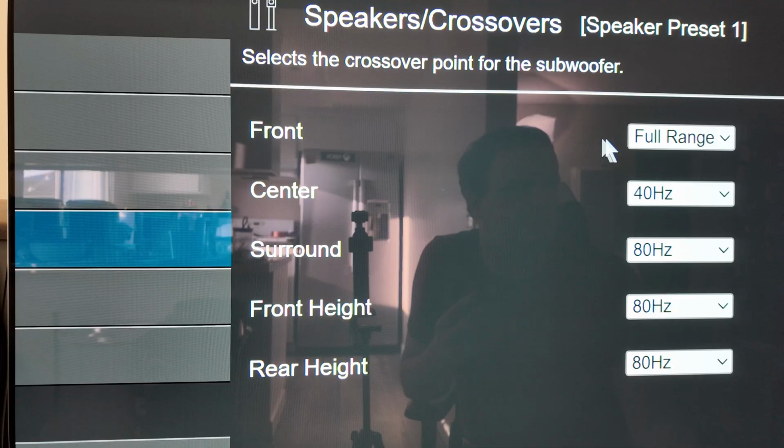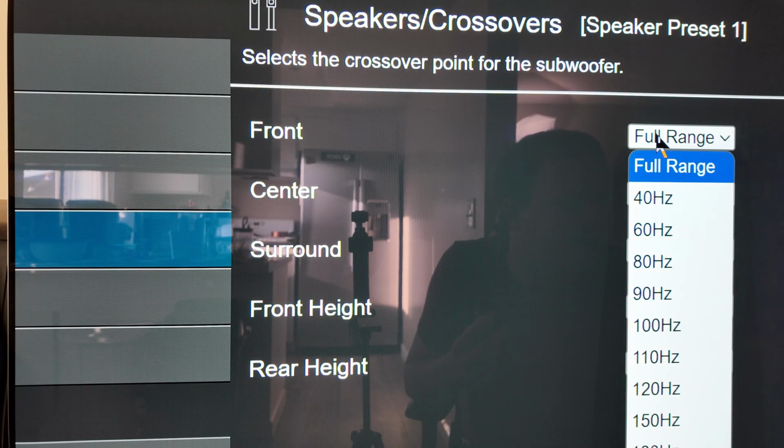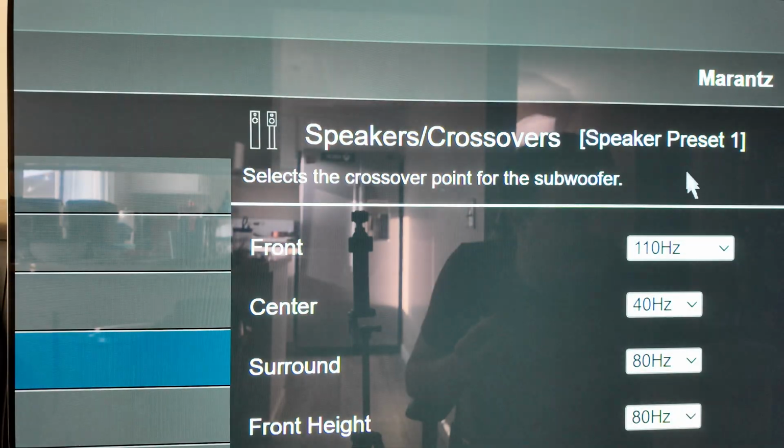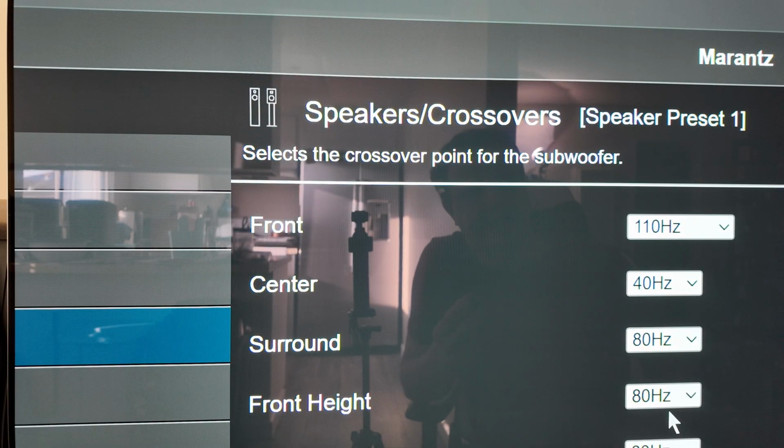It's just so easy. Like I was talking about earlier, I have my front speakers set to full range, but if I am testing out some bookshelf speakers, I don't want to send a full range signal to those, so I can just go in here and pick a crossover level. As soon as I click on it, it changes instantaneously on the receiver. I don't need to dig out the receiver's remote and stop whatever I'm watching or listening to and go through the menus on the receiver to change it. I just change it on my PC.